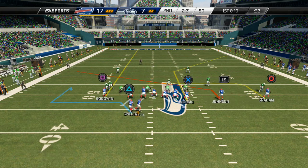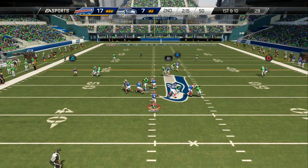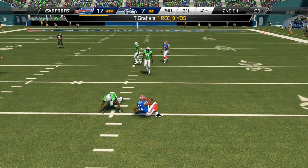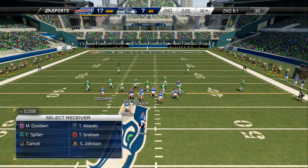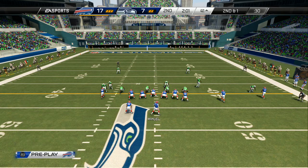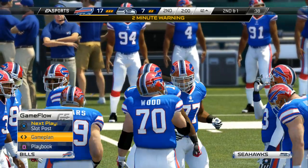Look at this time, he breaks the pocket. Let's go! Picks up the right yard. Pass! Pass! Let's go! Sooner or later, you got to throw one down. Ohio! And now we reach the two-minute warning here in the second quarter.